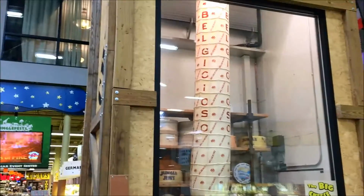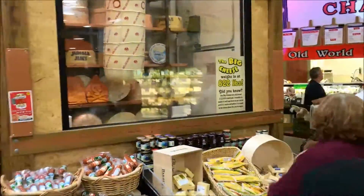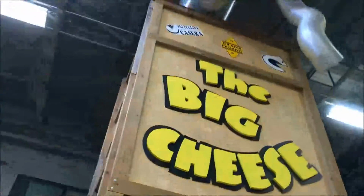The Winslow Menace, which cooking school. Tell them about the different cooking things they have here. Oh, that's right. Unfortunately, we're geeking out because this is my first time ever being at this Jungle Gym, which is the biggest of the ones that we have. We also have to take a picture of the big cheese. This is the big cheese. 822 pounds of cheese. It is called the big cheese.